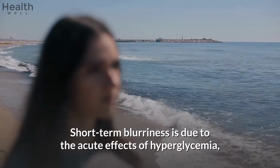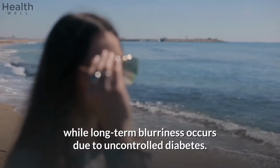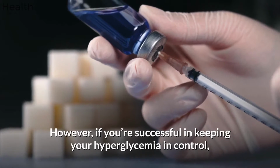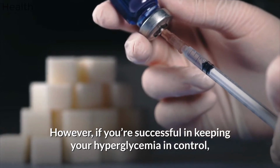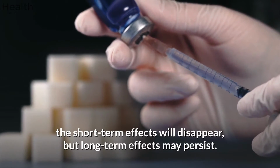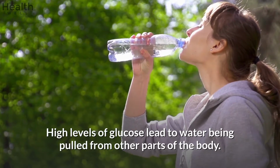Short-term blurriness is due to the acute effects of hyperglycemia, while long-term blurriness occurs due to uncontrolled diabetes. However, if you're successful in keeping your hyperglycemia in control, the short-term effects will disappear, but long-term effects may persist. High levels of glucose lead to water being pulled from other parts of the body.